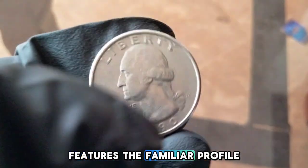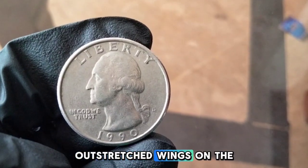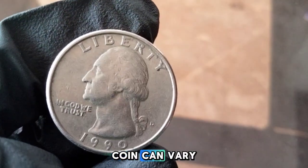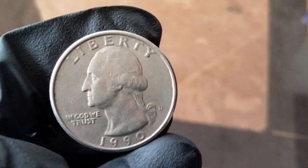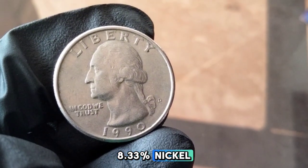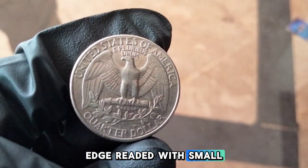The coin features the familiar profile of George Washington on the obverse, or front, and an eagle with outstretched wings on the reverse. While the design is standard, the value of this coin can vary depending on certain factors. Before diving into value, let's cover the key details for the 1990 Washington Quarter. Composition: 91.67% copper and 8.33% nickel. Weight: 5.67 grams. Diameter: 24.3 mm. Edge: reeded, with small vertical grooves.